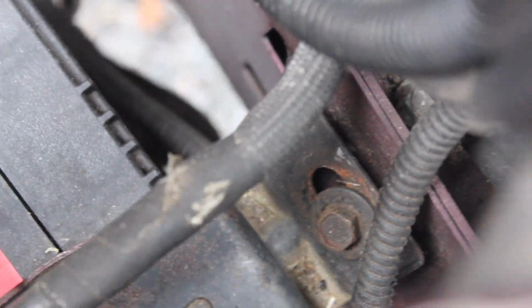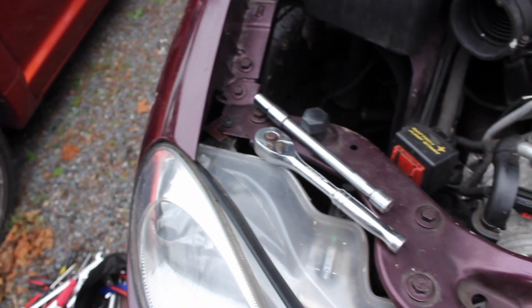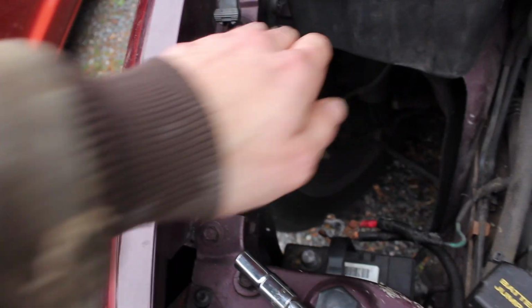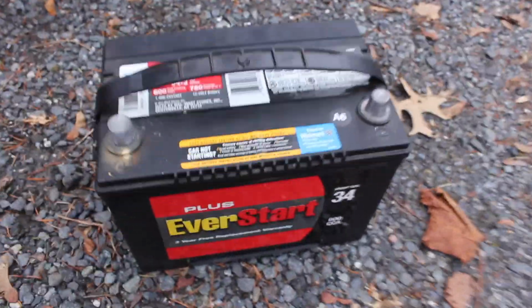Alright, one more thing before we can take the battery out. There's two 10mm bolts for the hold down. There's the other one. You can just squeeze a 10mm and an extension in there to get it, and then it can slide right out. Look at that, a 10mm socket that was down there with this battery.